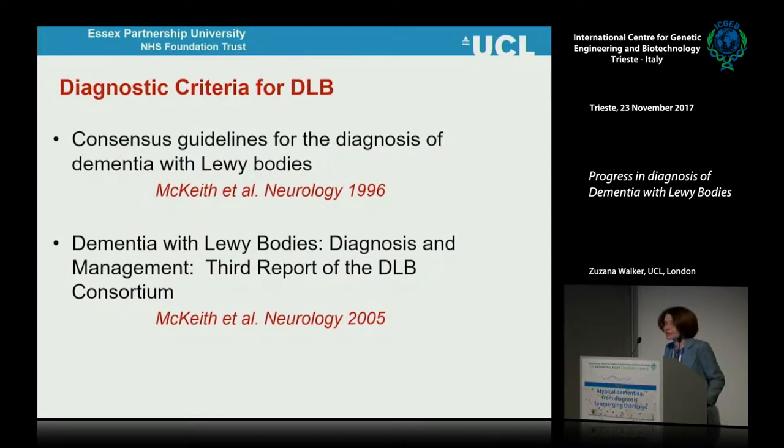So to improve our diagnostic ability, we have tried to come up with clinical criteria. There were a few criteria before 1996, because it was only an emerging disease, but in 1996 there were the first international consensus criteria. Unfortunately, when people tried to evaluate them, they showed that although they had very good specificity, they had very low sensitivity. So new criteria were published in 2005, with the hope that this would improve our clinical ability to diagnose patients during life.